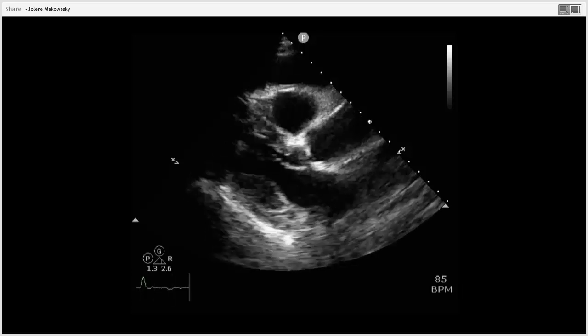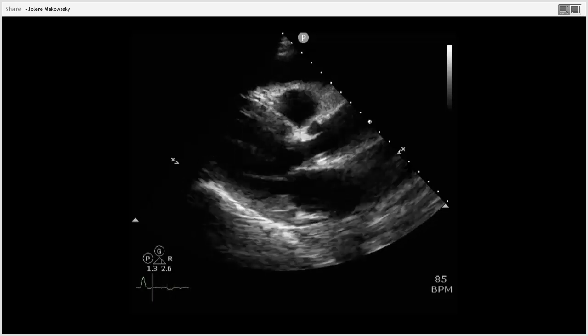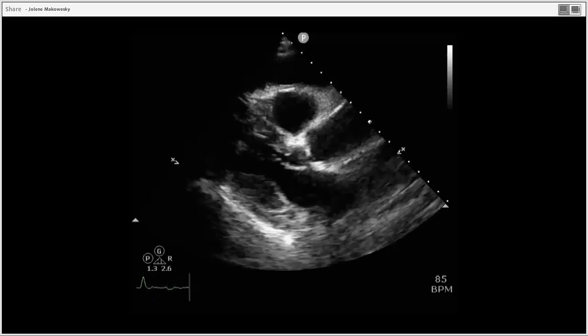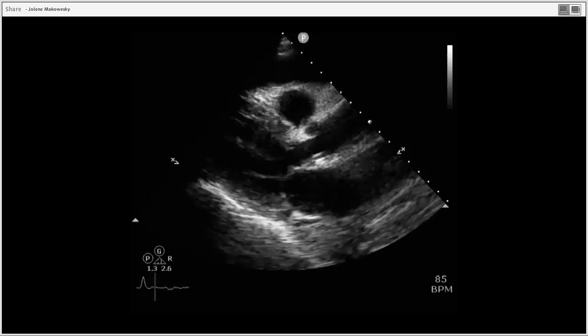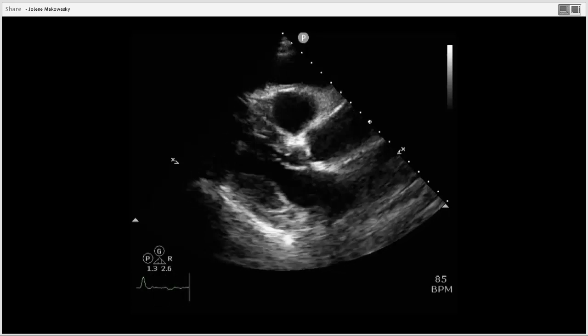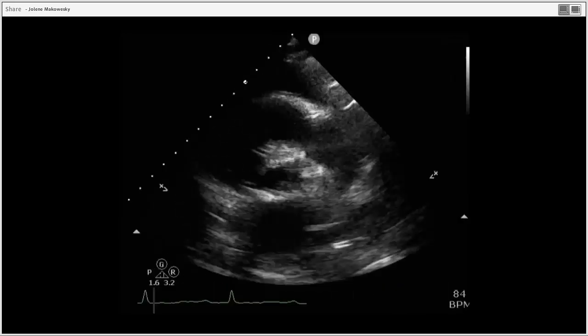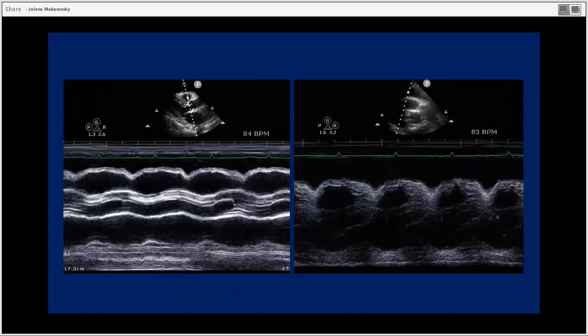So I'll move on to the echo images. Dr. Lin, do you mind? Sure. I've been kind of cheating a little bit because I think we talked about this case before. So, it's a significant size pericardial effusion anteriorly, you can see. Otherwise, the LV function is normal. There's, I think, a very, very tiny diastolic inversion. Again, you can see the relatively good-sized pericardial effusion.